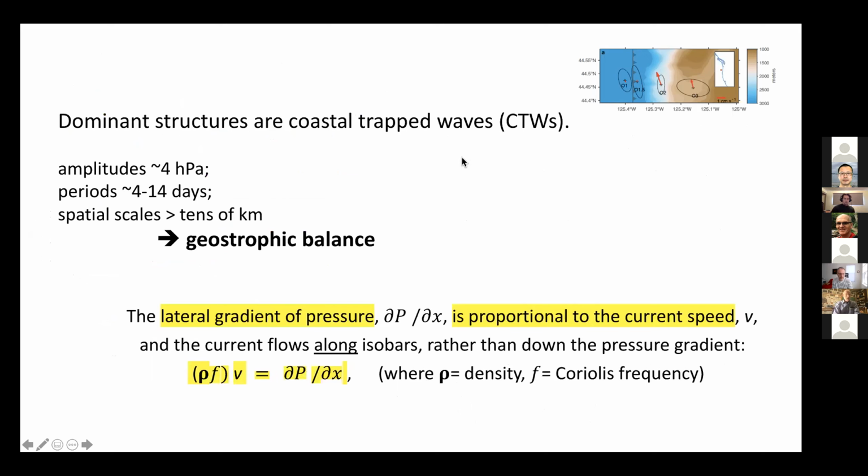We said the dominant structures there are coastal trapped waves. They have scales that indicate they should be in geostrophic balance. That means that the lateral gradient of pressure is proportional to the current speed. And we'll make use of that as follows.